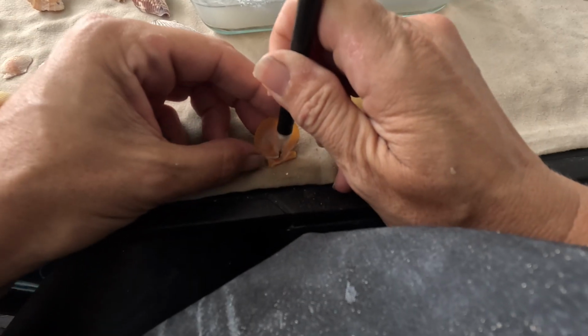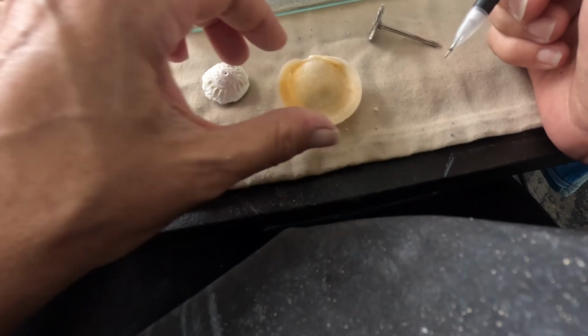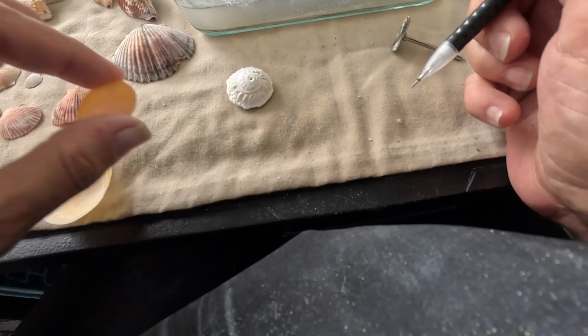The drill naturally will go to the lowest point. I mark it to give myself a visual, but the drill will find that low point when it's under the water. Same here. That's where the drill hole is going to go.